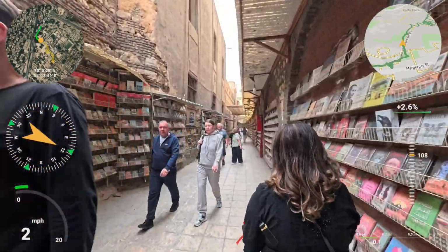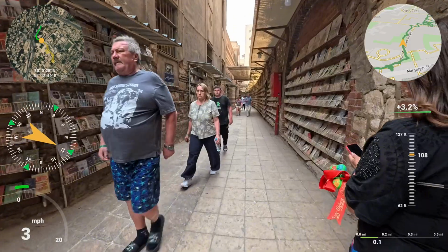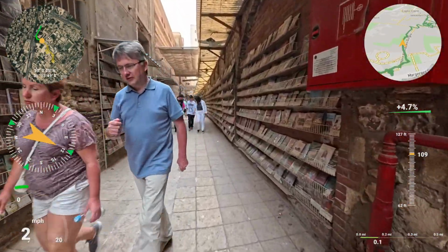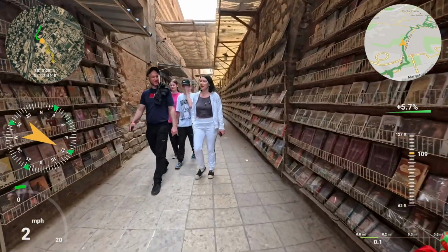So look at the narrow street here where we're going. Nice style.